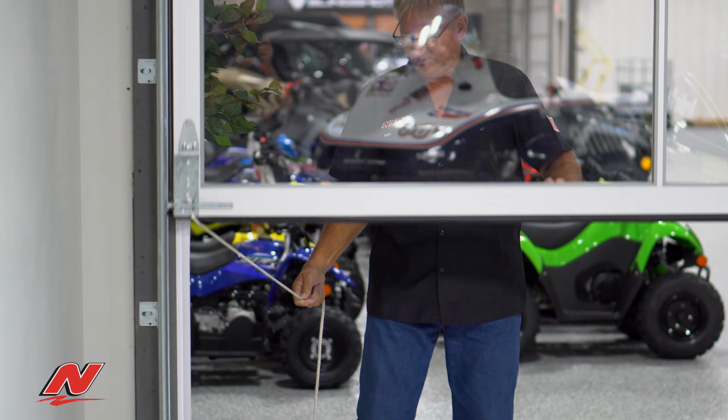We're gathering the parts and pieces now, but so that's what's going on in the new Nielsen race shop. There'll be more to come.